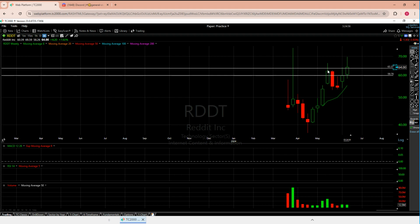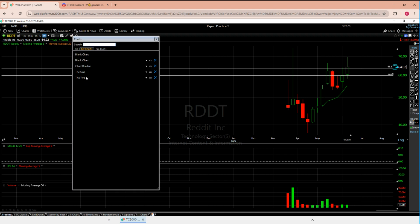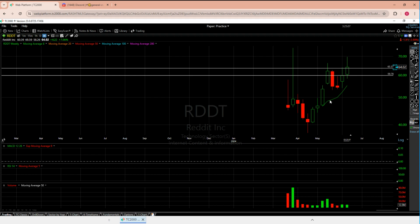Like, for all I know, we got too high on the RSI. I have no idea, right? There's no indicators. Even on the 1 and the 2, I'm gonna have no indicators here, right? So yeah, I think maybe it just got a little too high, had a little bit of a recovery.